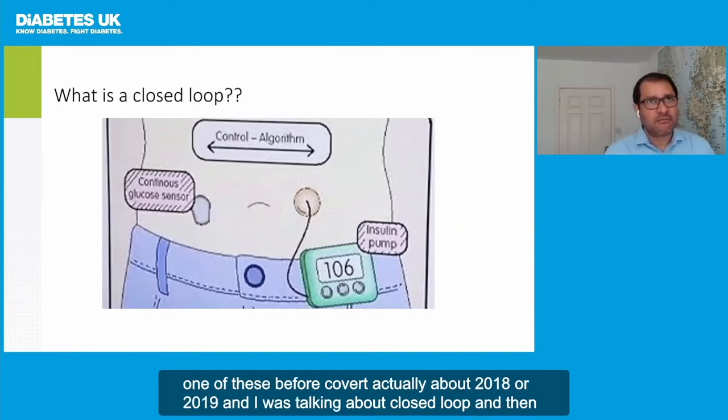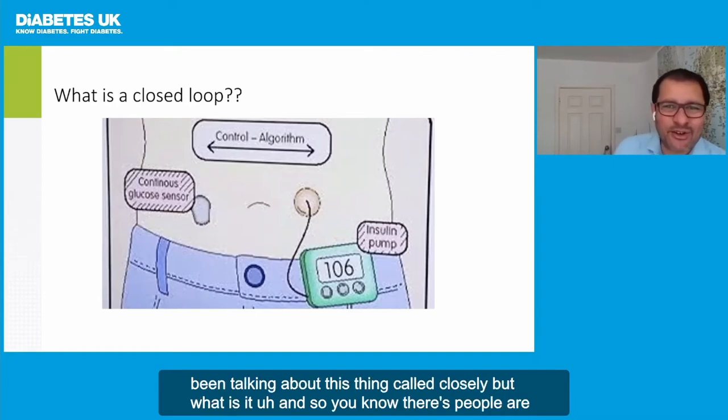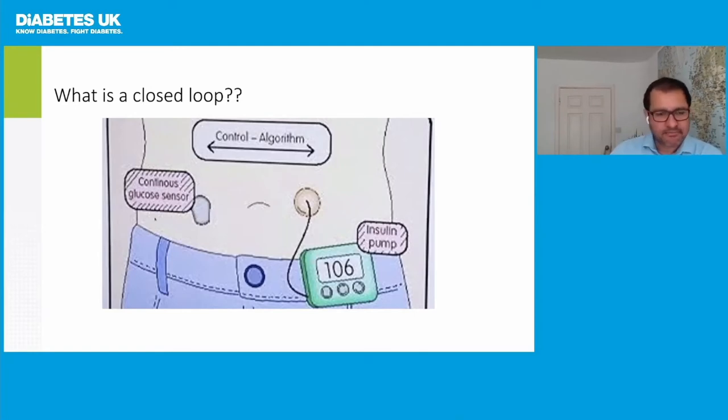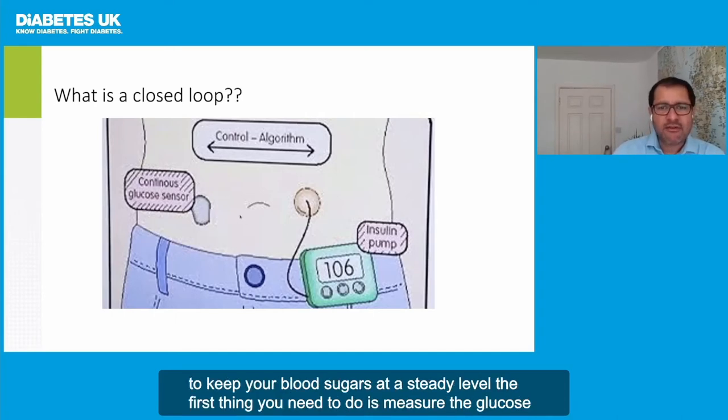I did one of these talks before COVID, about 2018 or 2019, and I was talking about closed loop. Towards the end of the talk, someone put their hand up from the back of the hall and said, you've been talking about this thing called closed loop, but what is it? There are people of varying experience in the group. So just to explain, think of a closed loop a bit like cruise control on a car or the thermostat in your house. If you want to keep your blood sugars at a steady level, the first thing you need to do is measure the glucose.